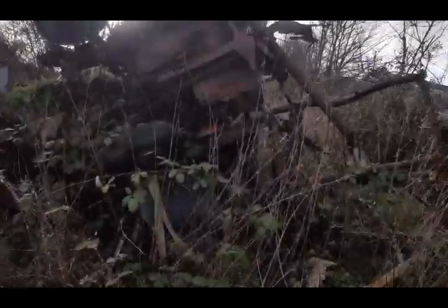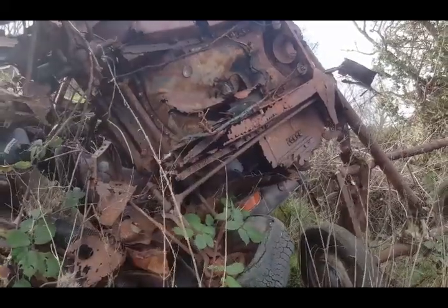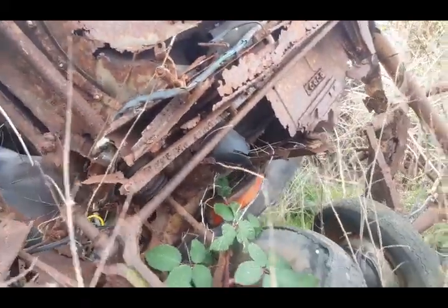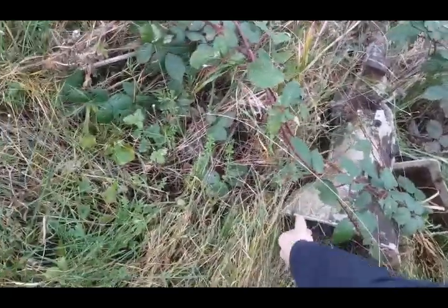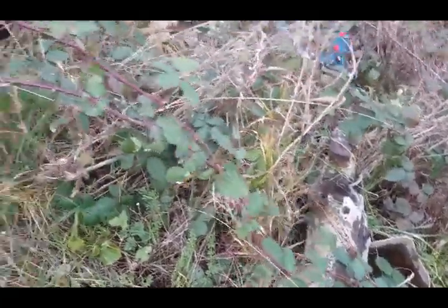There's more. Yeah, that was a Morris van. Yeah, a bit deformed though. The frame rails are completely gone. There's the gearbox for it down there. I'll try to pull it out of here. It's already there. That's the gearbox for the Morris. It just fell out underneath it.